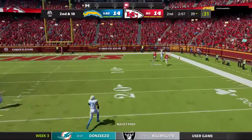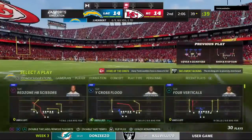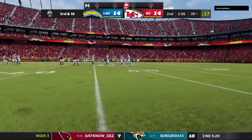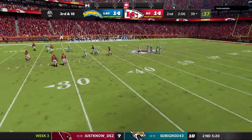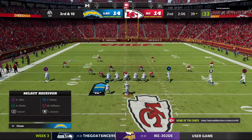He's going to let this go. Back of the end zone. And that is incomplete. Oh, he had it and dropped it. That is an unforced error there, and it takes away what could have been a touchdown. Now they face a third and 10 after back-to-back incompletions.